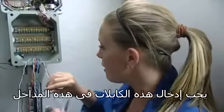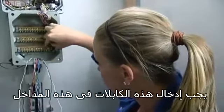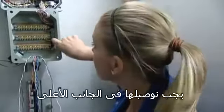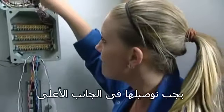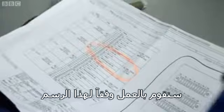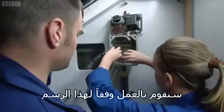These cables are going to be run into the tops of the terminals, which are connected to the bottoms of the terminals, and all these colours go up the side, and then they're all connected in there. And we've got blue and black, red and black, and there's 3 white and black ones. And we'll be able to work out on the drawing which one goes where. So just them ones? Yeah.